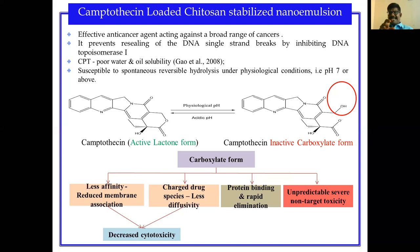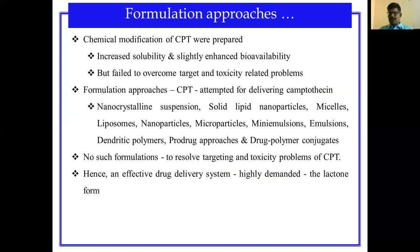So the major challenge for us is to protect the lactone form and, in addition, make it soluble in oil as well as in water systems. For converting camptothecin into a usable form, different kinds of formulations have been approached, and a lot of reports have been published. So we also attempted to enhance the oil and water solubility of camptothecin and preserve the lactone form by using a microemulsion as well as a nanoemulsion technique, which has been stabilized by chitosan.